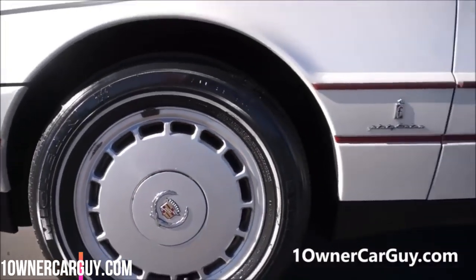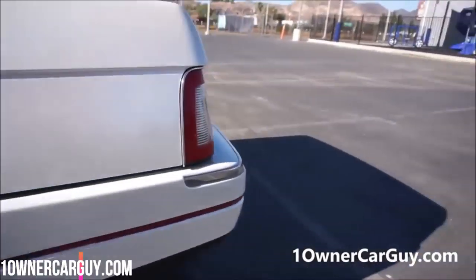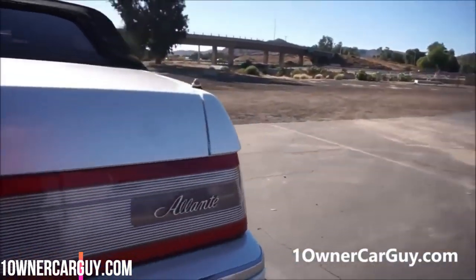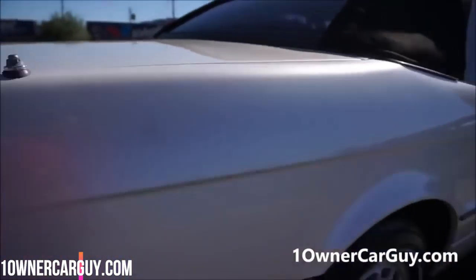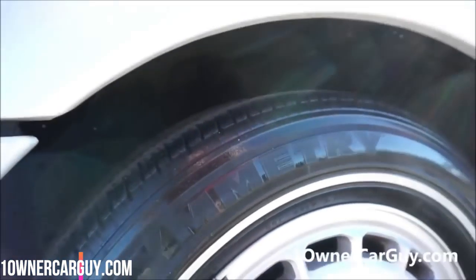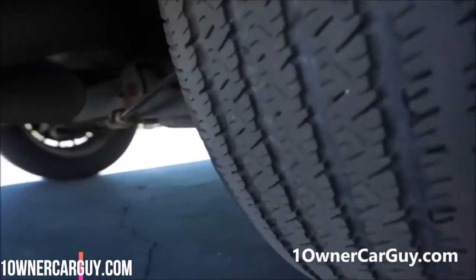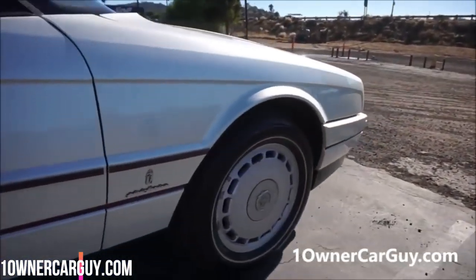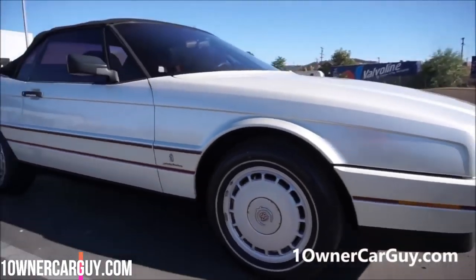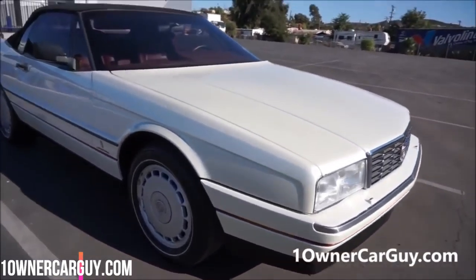Wheels, great shape. Original Allanté wheels. Rare deal. Caps in great shape. Everything's here. Antenna doesn't go up and down on its own free will anymore. Wheel wells, great shape. These tires are Michelins. They've been on here a while, I think. I don't think they're bad. They've just been on here a while. The car just hasn't had a lot of miles put on it. I don't know how much I trust it for a cross-country drive right away.